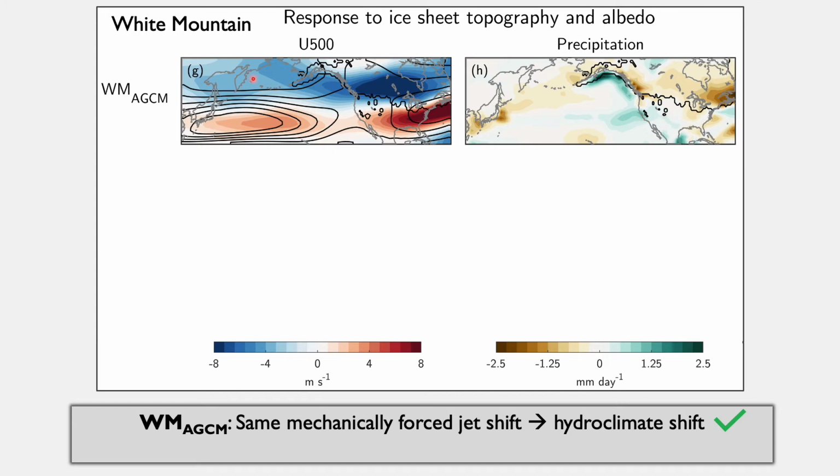And you'll notice that these maps look very similar to the Green Mountain AGCM simulation, and that basically says that the additional thermodynamic forcing that we got from the albedo of the ice sheet in the White Mountain AGCM simulation didn't change anything. So in our AGCM uncoupled world, mechanical forcing really is driving the vast majority of the large-scale climate response to the different boundary conditions.